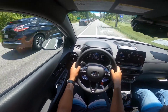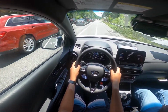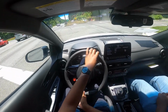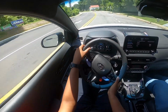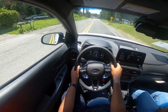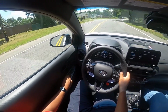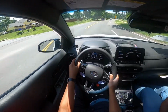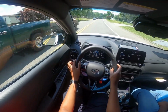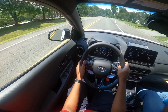Wow, you can really feel the suspension in the N mode. It's like a go-kart nearly. You get the burbles on the deceleration. Right now I am doing a PDI drive, and I'm going to try to stay under 4,000 RPM as much as possible, but we'll hear a little bit more turbo noise, a little whistle from that turbo. Sweet. Get nice burbles. Now it's not like the Veloster N loud or the Elantra N loud. This is probably more on the quieter side. Nice little burbles right there.